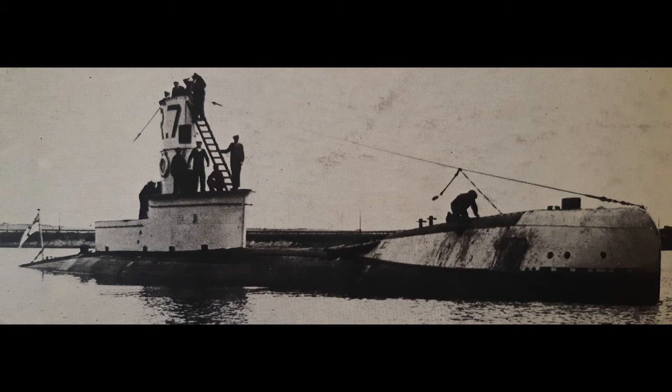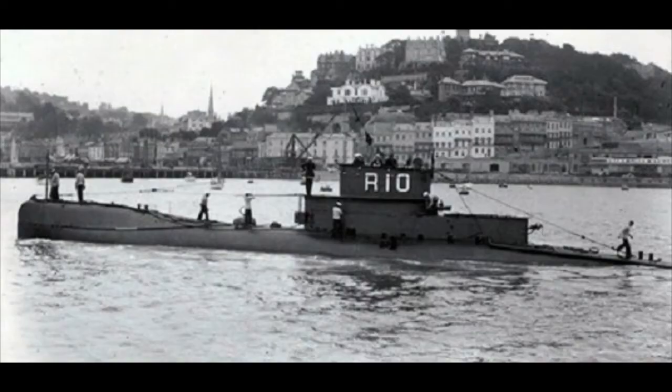10 were built, but their specialist nature meant that there was no role for them in the post-war Navy, and all but 2 were scrapped. The survivors, R10 and R4, survived for a few more years, serving as underwater targets for anti-submarine warfare training. And so ended the R-class submarines. A great example of the right idea at the wrong time.